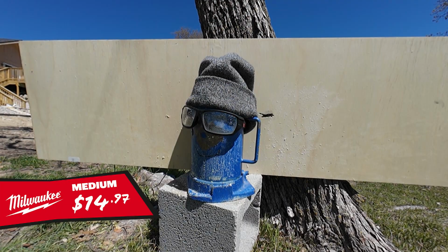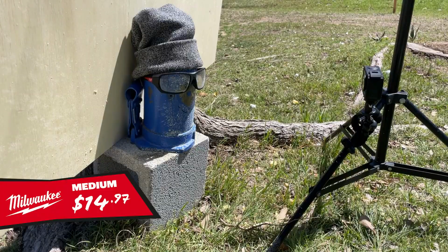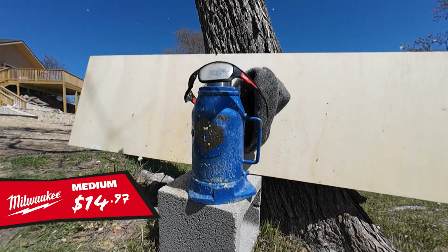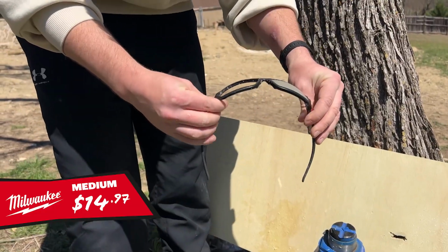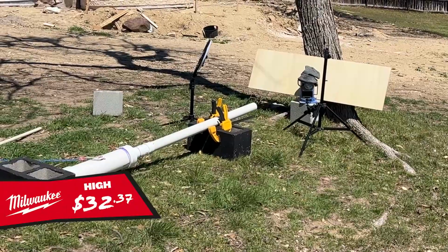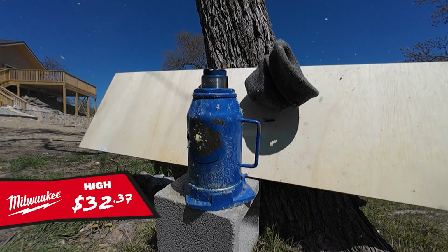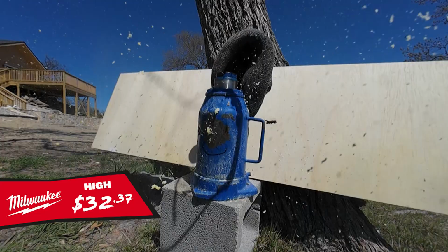Here we go. 3, 2, 1. Come on. There it goes. Well, we lost a lens. That one looks better than most of the rest. All right, last one. Ready? 3, 2, 1. This is all that's left.